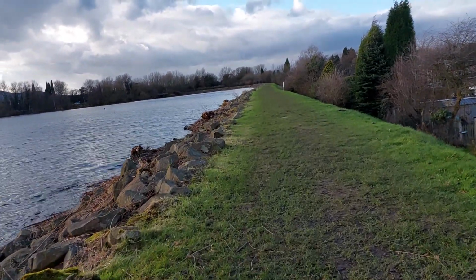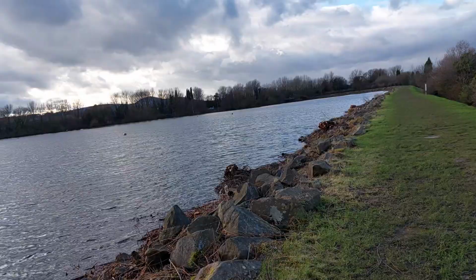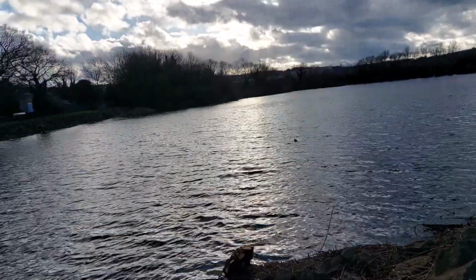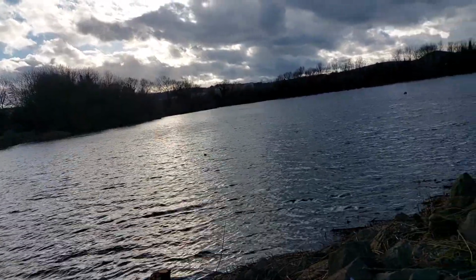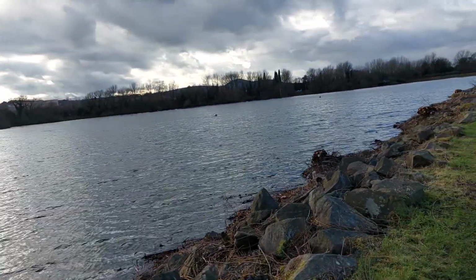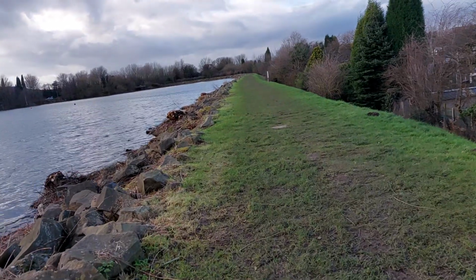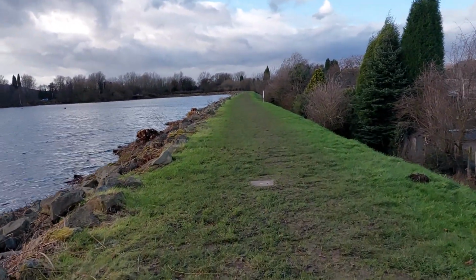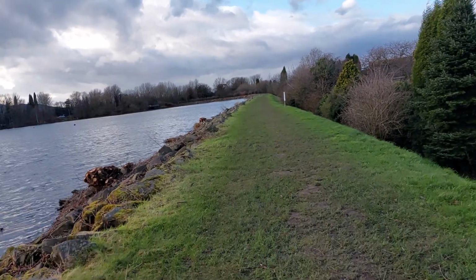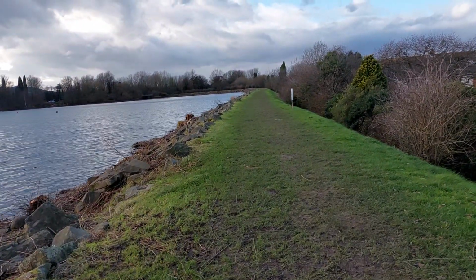So the path has taken a turn, and this is what it looks like now. This place is gorgeous from where I'm standing. Yeah, from where I'm standing right now, this place is absolutely gorgeous. So let's carry on this way, because there's a couple more interesting landmarks around here which I'd like to take a look at during this video. So yeah, let's crack on.